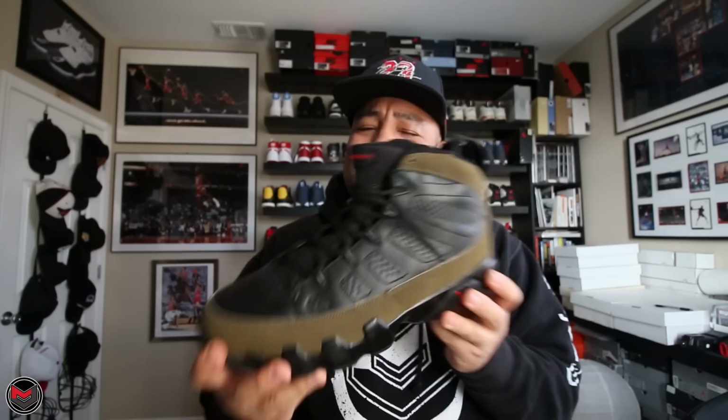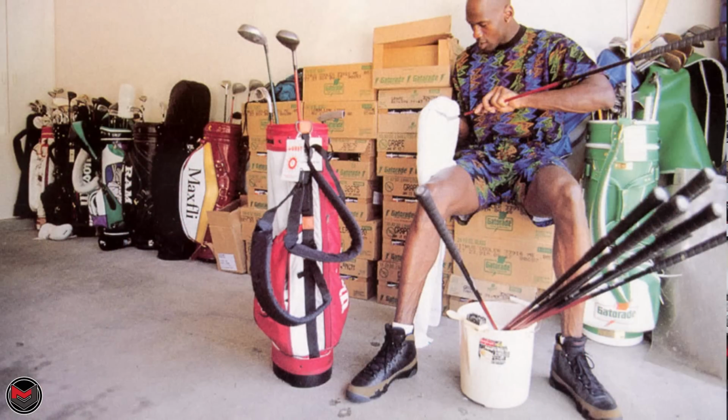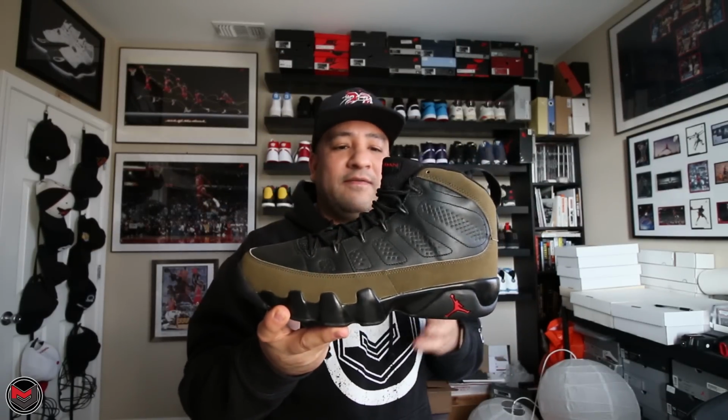But he was rocking this at a family party. And knowing him, he's not a big Jordan fan. I don't normally see him in Jordans. But back in 93, 94, I saw him wearing this sneaker. And I'm like, what are those? I didn't understand. It's not something that Michael Jordan would wear on court. I saw a picture of him actually wiping down some golf clubs or something like that, and he was wearing this shoe. Ugly. But this is something that over the years I've grown to love.